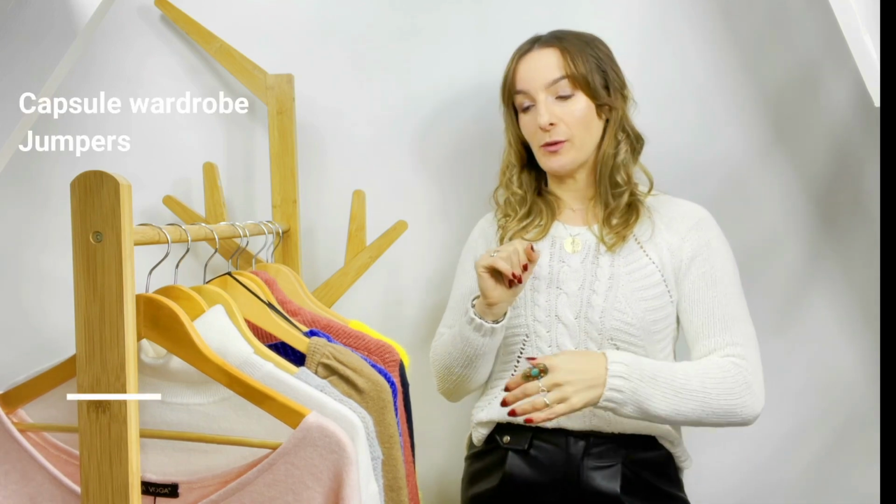Today we're gonna talk about jumpers. This is the second series of capsule wardrobe. A capsule wardrobe is something to help you to go through a day. It doesn't matter the season, it doesn't matter the weather. You will be able to find your best friends in your wardrobe. You can mix with anything and you can use for any occasion. The last time we talked about jeans, today we're gonna talk about jumpers.